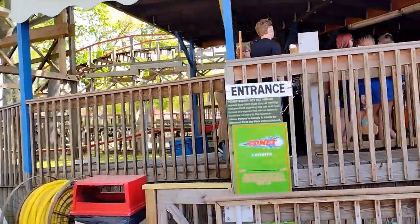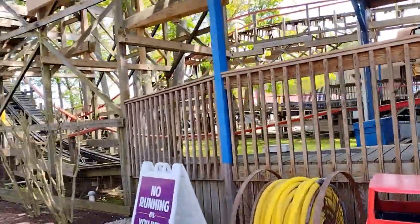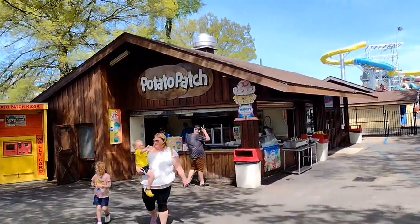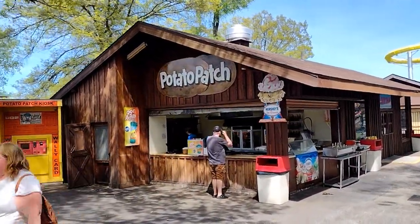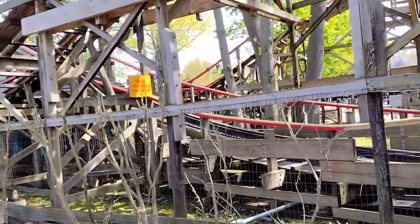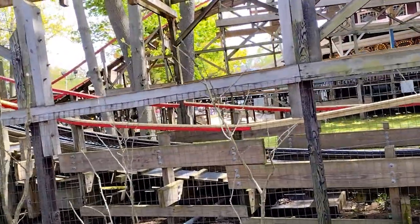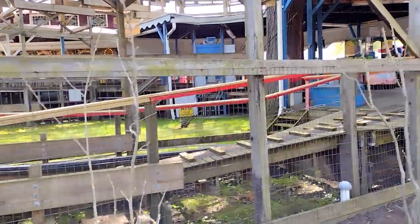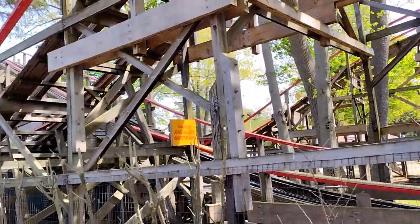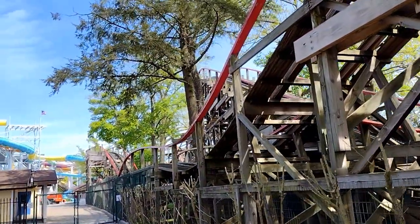So you're going to start off by entering kind of a weird station. It's kind of a curved station. Reminds me of Twister at Knoebels. If you have a wristband, you can just hop on this thing as many times as you like. But if you have a Wally card like I did the past visit, I believe it was $3.50 to get on this thing. So definitely a very reasonable amount to get on this.